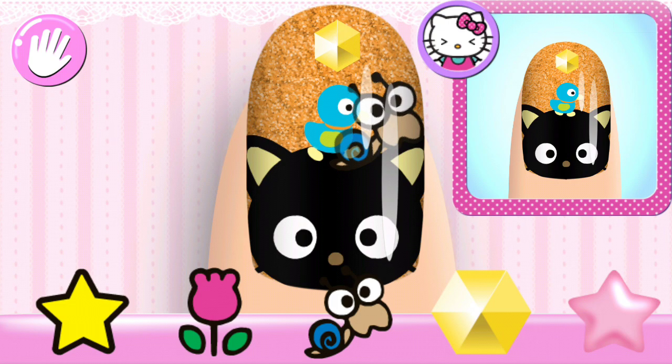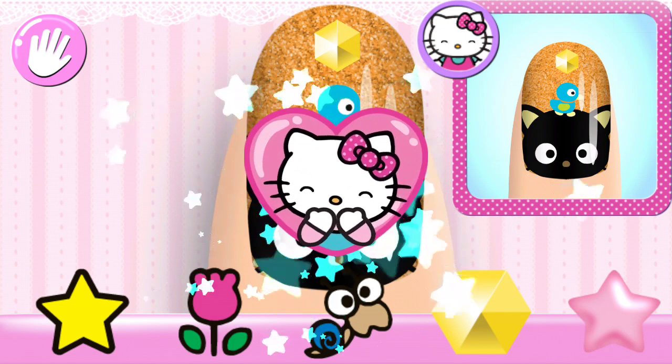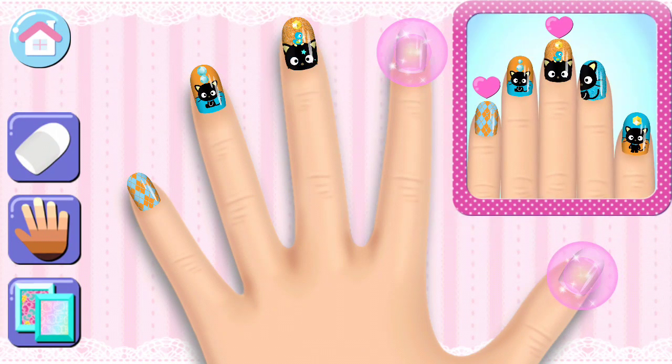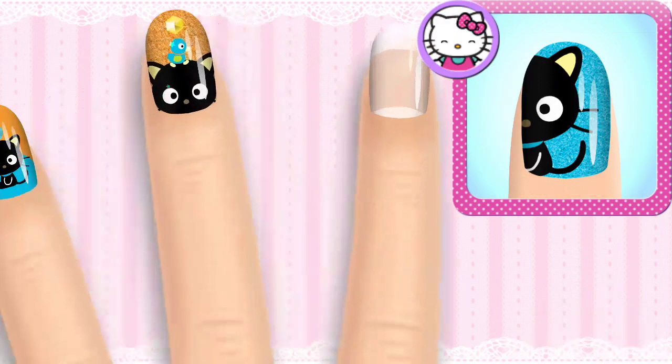Something else you could use? Great choice! Looks great! Now you can do the next nail!